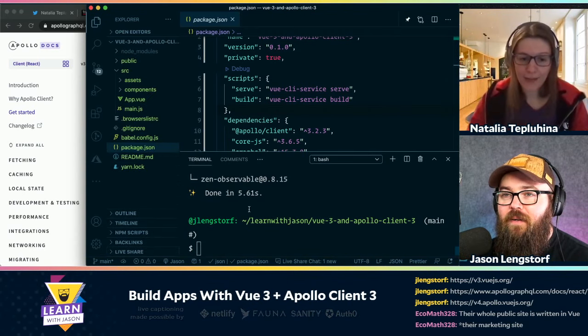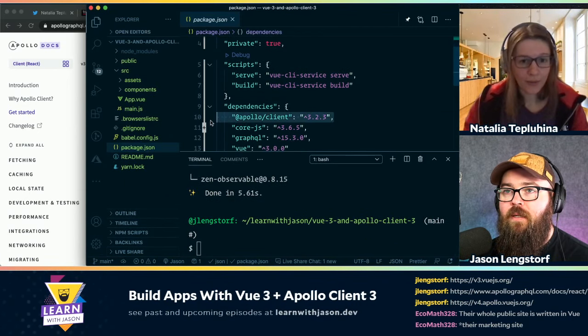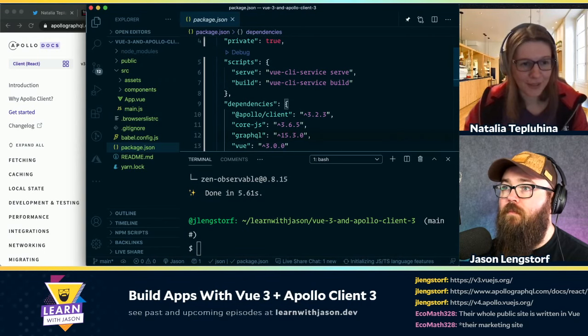Okay, so we have Apollo client installed. Yes. Here it is. Now, my internet connection is unstable. Probably Visual Studio Code is eating all the connection possible.